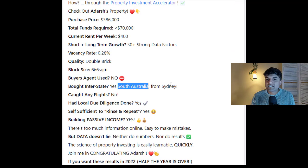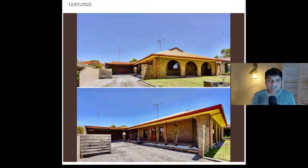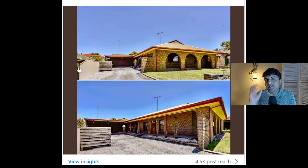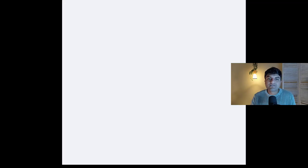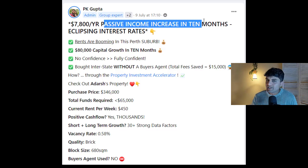Bought in South Australia from Sydney. So you can see which states we're buying in, right? We've already gone through WA, Queensland, and South Australia. And once again, brick, you can't go wrong with this. He literally had so many tenants just vying for a place to live here. $7,800 per year passive income increase in 10 months.